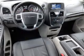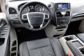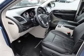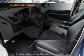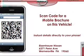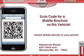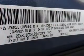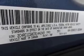Leather seats, power door locks, power windows, cruise control, Bluetooth wireless, a DVD system, an AM/FM stereo with a CD player. And for your peace of mind, the following safety equipment is included: front ventilated disc brakes, curtain head airbags, passenger airbag, side airbag, traction control, stability control, independent suspension.